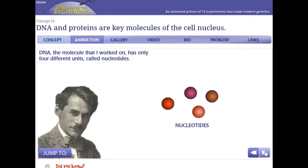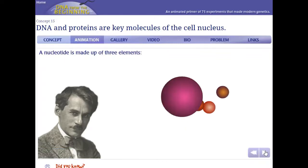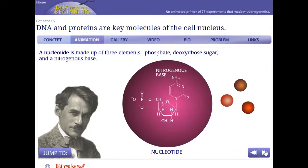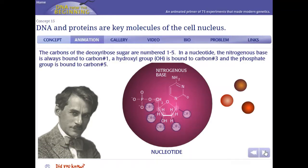The DNA molecule that Levene worked on has only 4 different units. He worked on 4 nucleotides. What is a nucleotide? It is made up of 3 elements. We have a phosphate, a deoxyribose sugar, as well as a nitrogenous base. The carbons of the deoxyribose sugar are numbered 1 to 5, and in the nucleotide, the nitrogenous base is always bound to carbon 1. A hydroxyl group is bound to carbon 3, and the phosphate is bound to carbon 5.